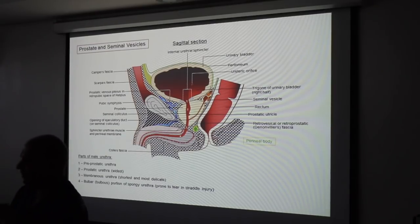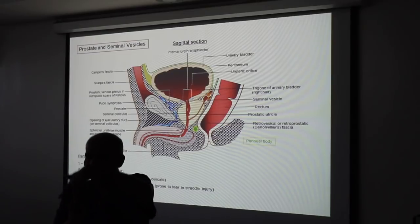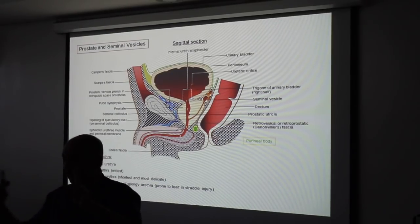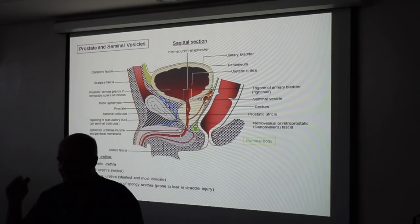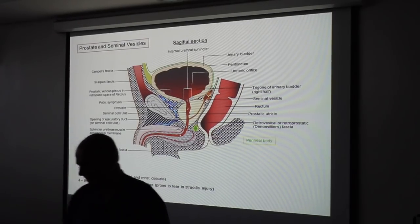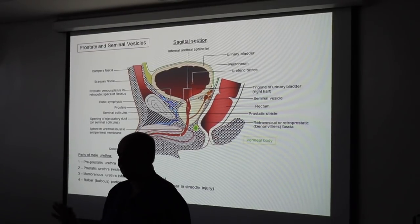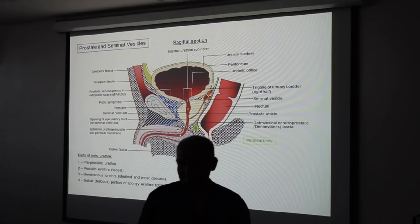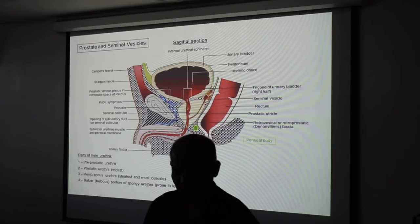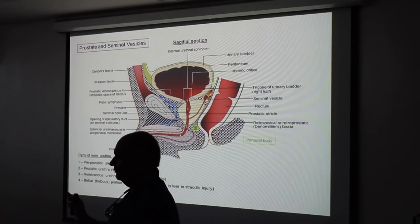And you will be damaging the bulbar part of the urethra. And this is called straddle injury. Trust me, these round holes, manholes, are deadly and dangerous areas. Never ever step on that. If you see it, stay away from it. It's very dangerous, because you never know if it is moving. If it is fixed, it's fine. So be careful. Is this clear?